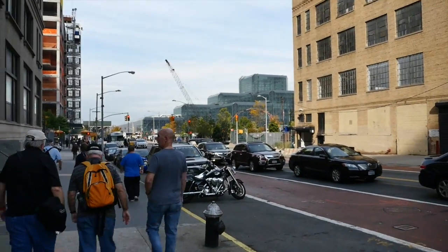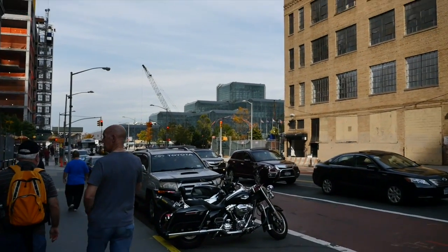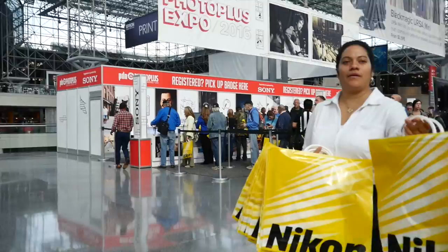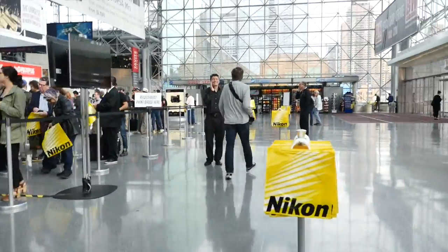There it is, boys and girls, the mighty Javits Center. We head on in to Photo Plus Expo. All right, so here we are at Photo Expo 2016, just going for the experience of brand new Nikon bags. Thank you very, very much. You're welcome. New Nikon bag, anybody?